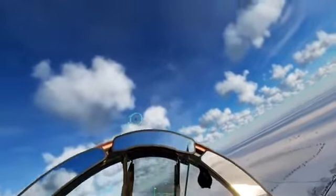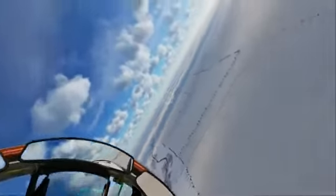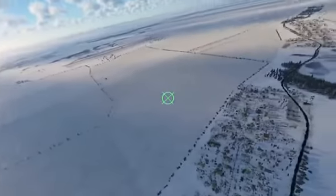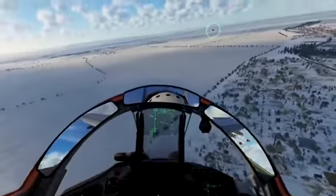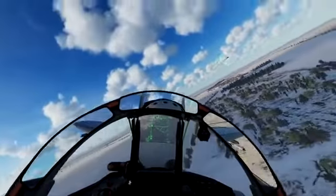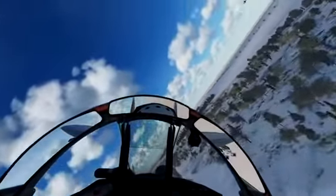And now we're going to try to make him pay for that. Alright, you can see me using the rudders to try to get those angles. And now we're transitioning into a rate fight on the deck here.